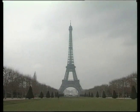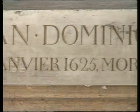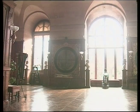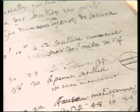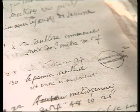Here in the Paris Observatory, Cassini discovered 4 of Saturn's moons and the division in the planet's rings. The most tantalizing of the moons is Saturn's largest, Titan. Titan is larger than the planet Mercury and is the only moon we know with a major atmosphere.